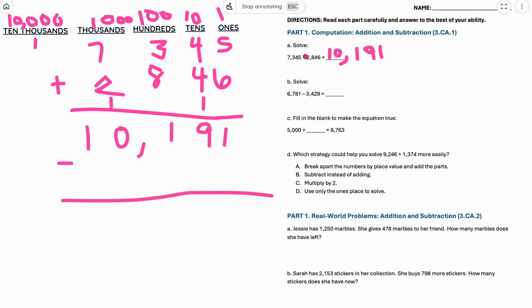But I'm a good third grade student, so I'm always going to check my work. Remember, if you're doing an addition problem, to check it, you would subtract. You're going to take one of your numbers. Here, I'll take the 2,846, and I'm going to subtract. And if I do it correctly, I should get 7,345. Let's see. 1 minus 6. I can't do that, so I'm going to take away from this 9 and make it an 8. Turn this into an 11. 11 minus 6 is 5. 8 minus 4 is 4.